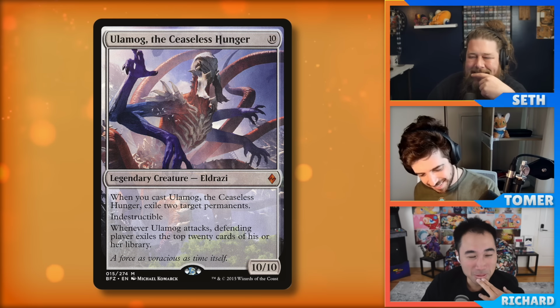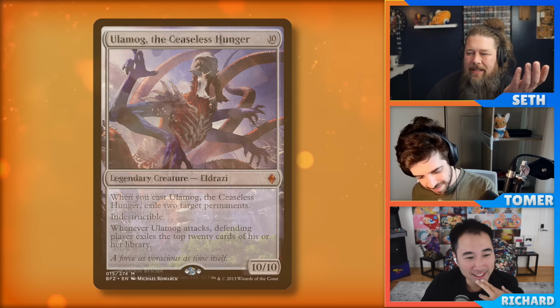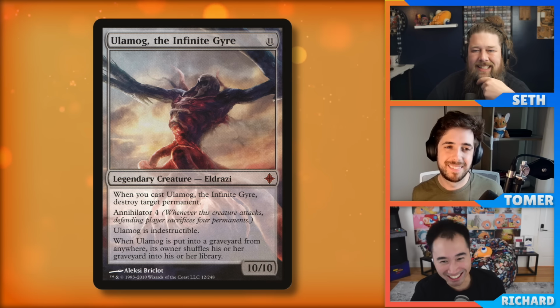Maybe it's better than a B, but I don't know. What if you compare it to original Ulamog? Because that's kind of where I come down. If I'm choosing between these two, I think I just go with the original Ulamog, because I'd rather have the Annihilator than the mill.